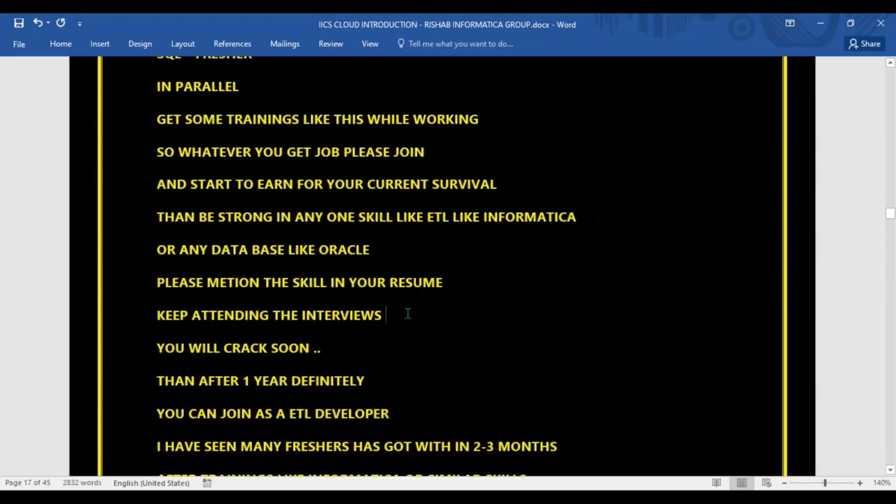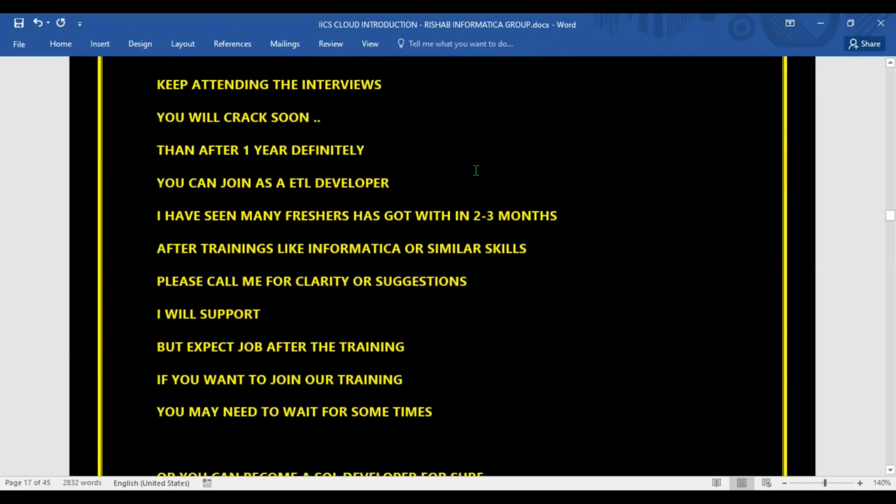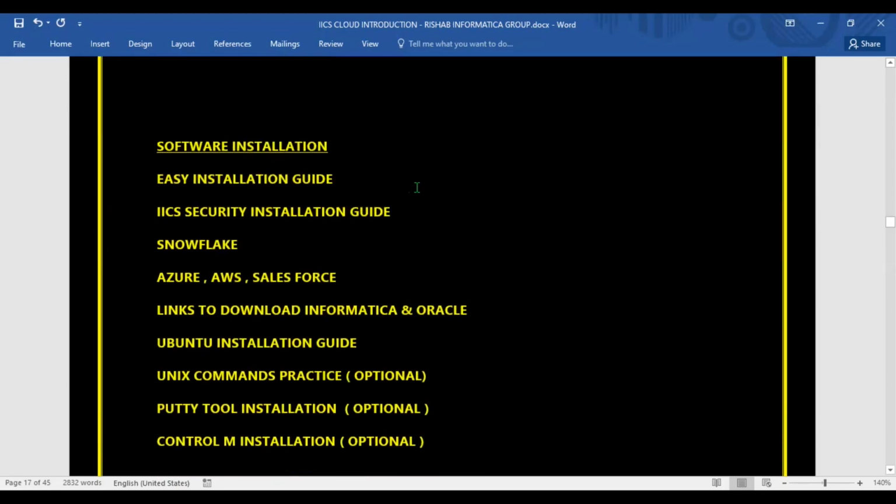A lot of openings are there for SQL. Only if you know SQL, you will definitely get a job even for that. So I think I told all this, right?